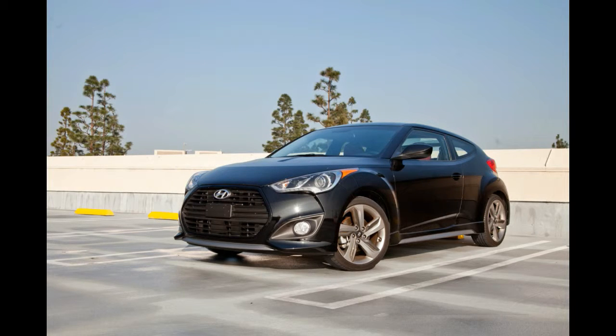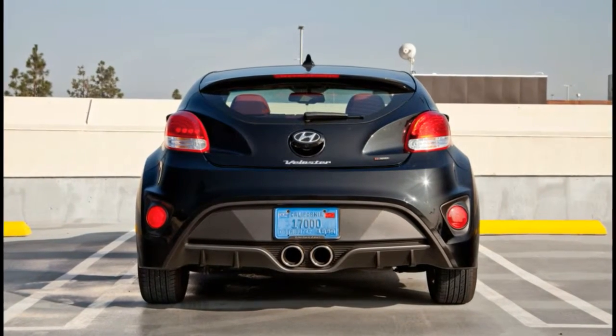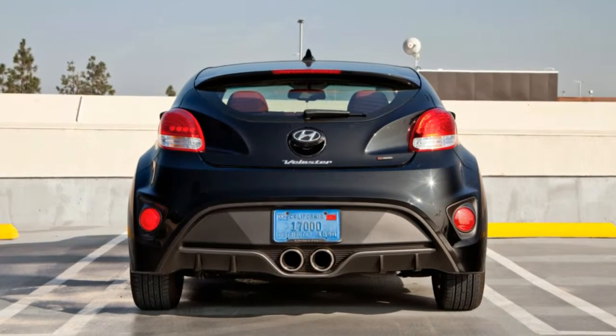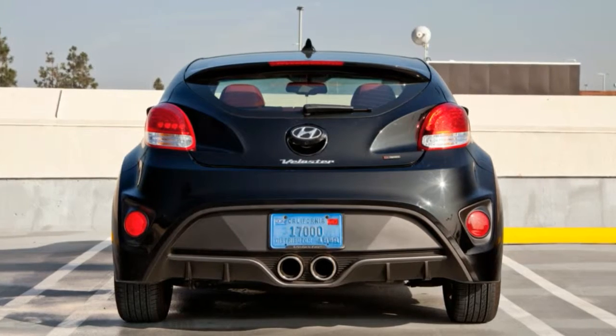From the dreaded morning commute to the weekend roads, we put the Veloster R-Spec through the paces to find out. This stripped-down version may not be for everyone, but it has plenty to offer. Read on to learn what we thought of our time behind the wheel of the 2014 Hyundai Veloster R-Spec.